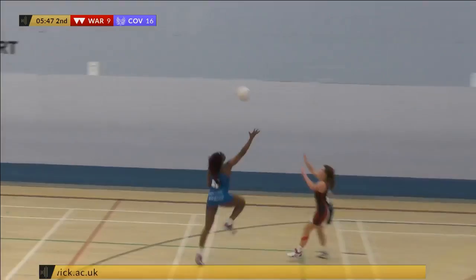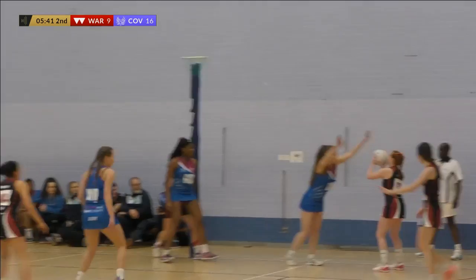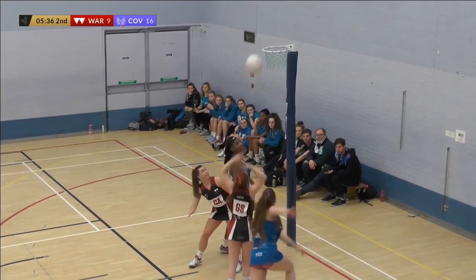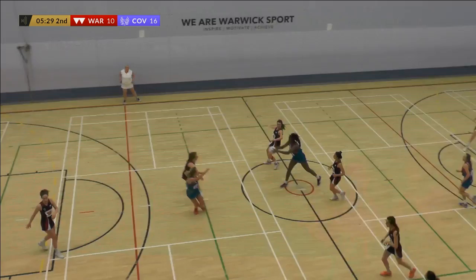To Watts. She can find Knowles out wide. Yeah, well Lloyd waited there. Lloyd, she'll go for the long shot. Will she? No, she'll find Knowles and she'll recycle. And Lloyd, that's great one too. Contact. Lloyd, that will be shoot. Obstruction there. And Lloyd will score. Fantastic play from Lloyd as it's out to Karen Laker.